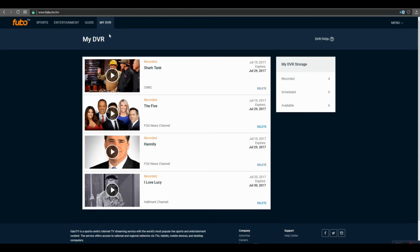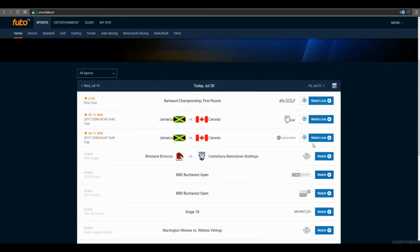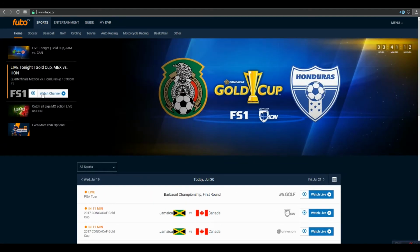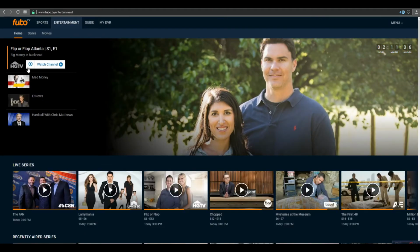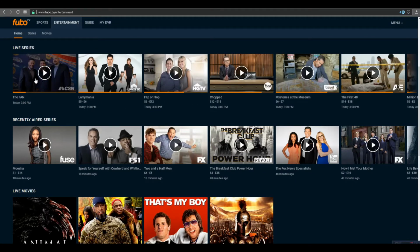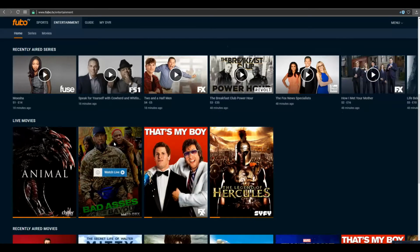There is this DVR. I'll show you the DVR here. On the right, we've got how many things I've got recorded, how many things are scheduled to be recorded, and what's available. The obvious ways of recording things are in the sports area, obviously. These live programs have record buttons. Those can be recorded, record. Sports is very straightforward. If you go to entertainment, there's a record button. And pretty much anywhere in here, if you click on a program, let's see, boop.